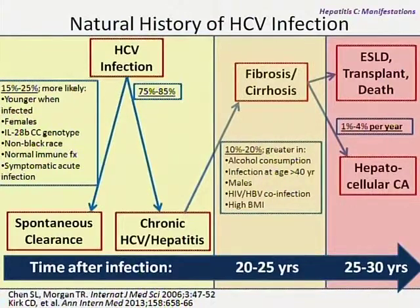In fact, among people who are HIV co-infected by 20 to 25 years, more than half will have progressed to fibrosis or cirrhosis. Hepatitis B co-infection also is associated with more rapid progression. And high body mass index, and here's an overlap with something Sten mentioned about non-alcoholic steatohepatitis, that we do find that patients with fatty livers are more likely to progress. Unfortunately, once fibrosis and cirrhosis are present, the progression is fairly relentless over the next 5 to 10 years to end-stage liver disease, which in the absence of liver transplantation may lead to death. 1 to 4% per year of people, once they have cirrhosis from hepatitis C, will develop hepatocellular carcinoma.